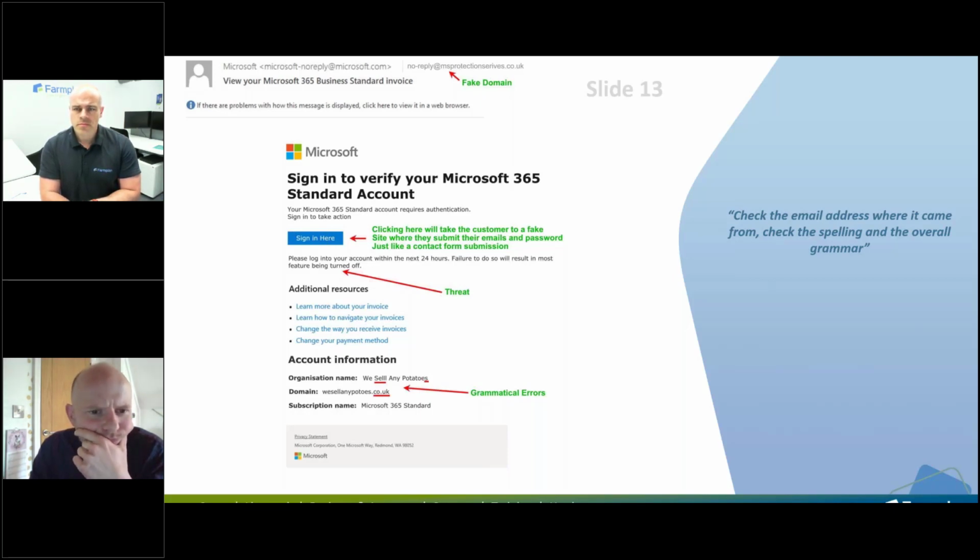Then in the middle, it says sign in here, because Microsoft are asking you to log in and verify your email address, because otherwise it's going to stop being functional. Now, on this example, if a user clicked on that sign in here, it would take you to a website. The website might look like Microsoft. It will ask you to enter your email address and your password. You click on verify. You then get a welcome screen saying, yes, all verified, thank you very much. You as a user are none the wiser.